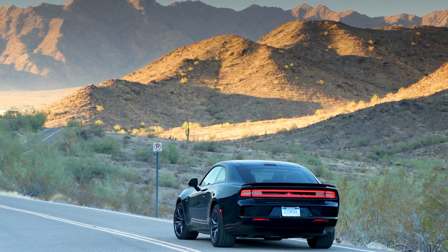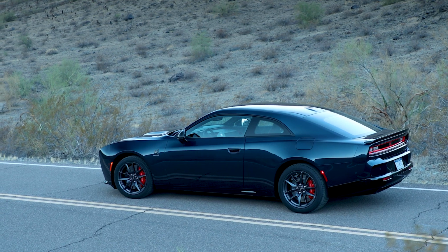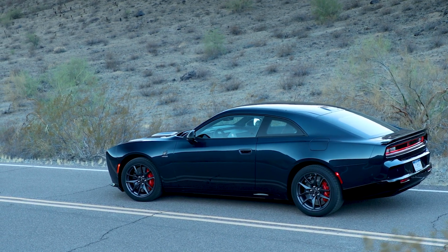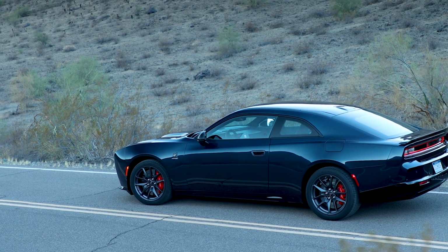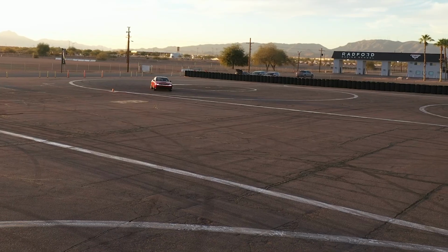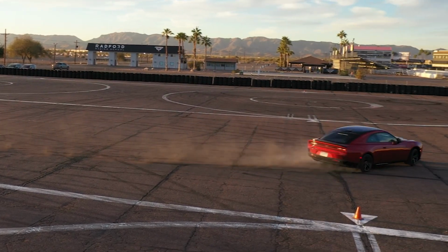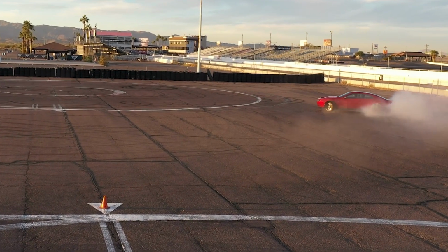If you're in the market for a high-performance EV that doesn't sacrifice character for efficiency, the 2025 Charger Daytona RT needs to be at the top of your list. It's a bold step into the future that manages to honor its past without being trapped by it. And that's our take on the 2025 Dodge Charger Daytona RT.